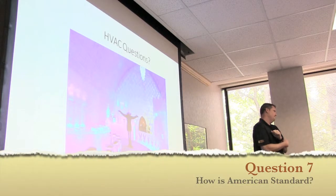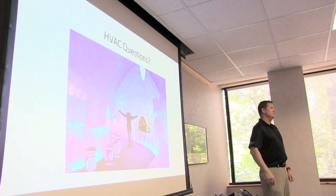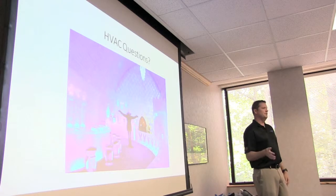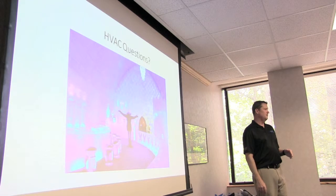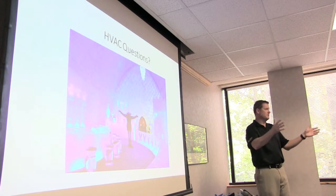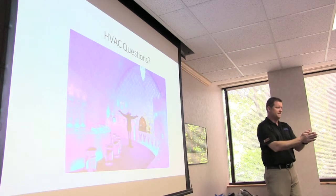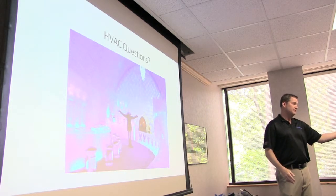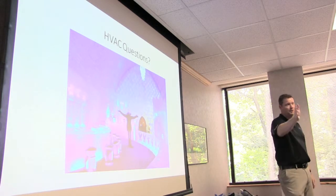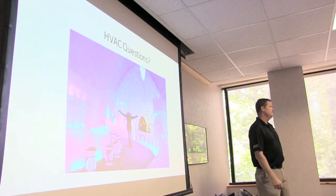Is American Standard the same as middle of the road? It's better than Goodman. It's Trane. A lot of these, American Standard and Trane, are built in the same factory. It's almost like Honda and Acura, or Toyota and Lexus. They're built in the same place, but at a certain point, half of them go this way and get the Goodman components, and half of them go this way and get the Trane components. The only difference is the label.